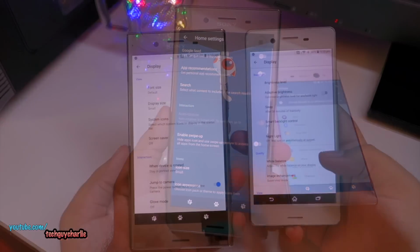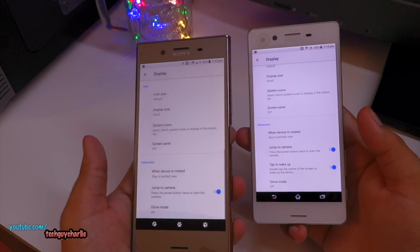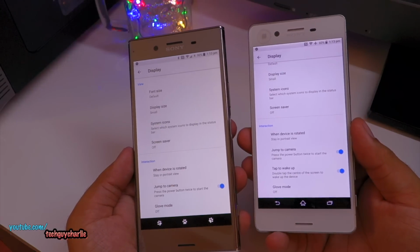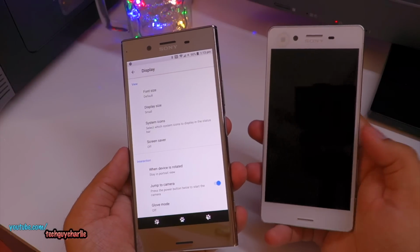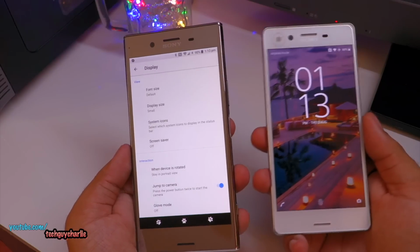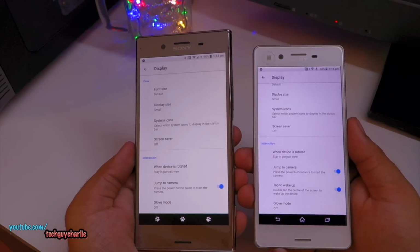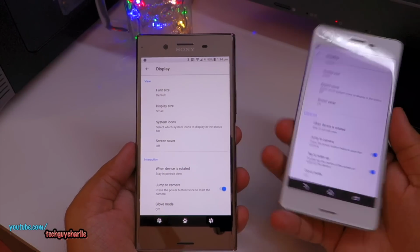Now double tap to wake is available on the 2-year-old Xperia X. So I'm not sure why Sony is disabling these features on their XZ series smartphones. I think XZ2 has double tap to wake, but it's really annoying that Sony does not give you these basic features. And some people comment on my videos like, hey, where is double tap to wake, and I have to tell them no, it's not really available on these phones. So yeah, kind of a bummer, but that's alright because the performance of the XZ Premium is top notch.